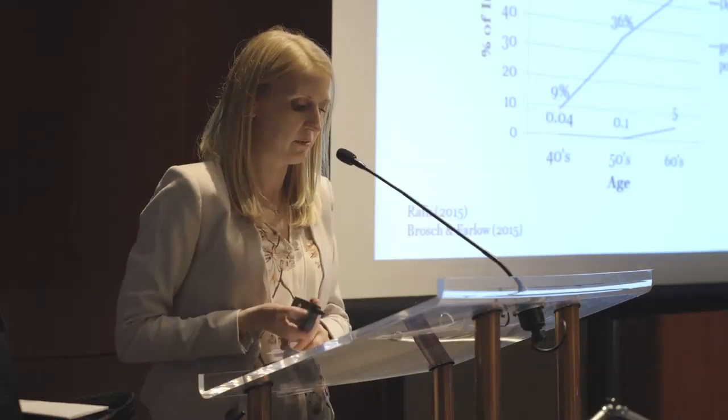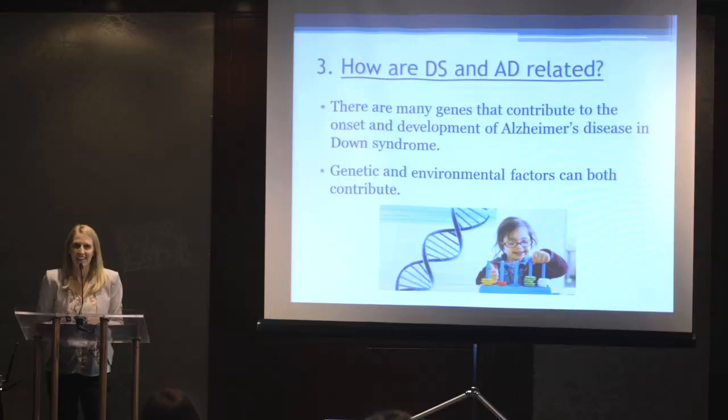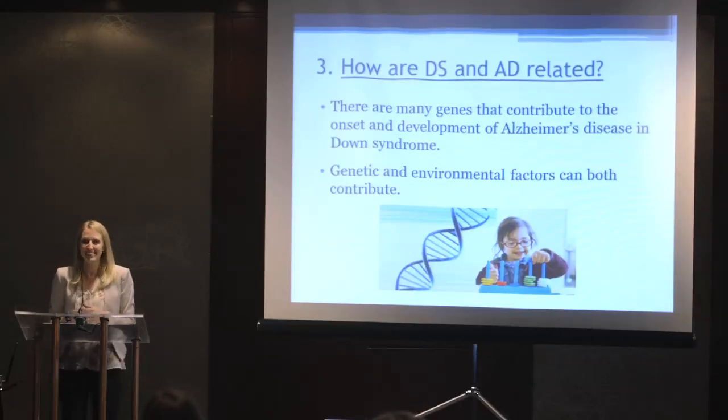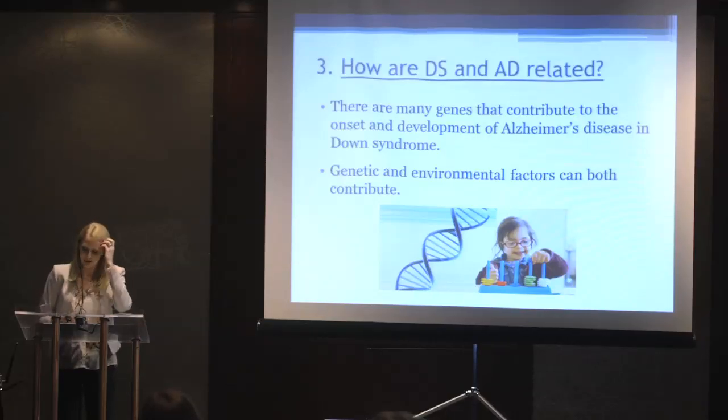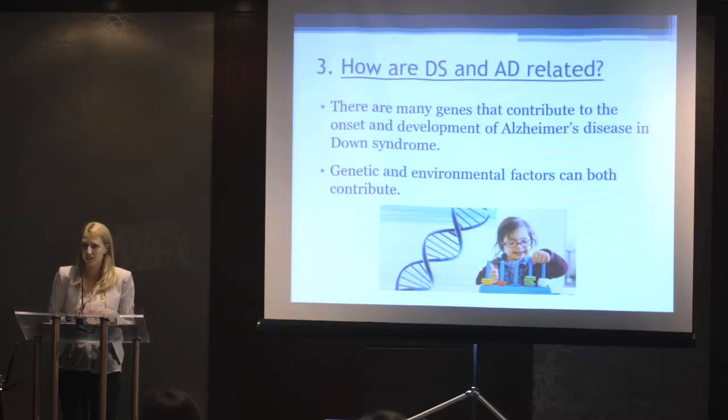Okay, so why is Alzheimer's disease more common in individuals with Down syndrome? Karen Dodd most likely addressed this earlier this morning. Doesn't hurt to hear it again because it's a very complex thing, and it also says a lot about our role in supporting their communication. Ongoing research is finding that there are many genes that contribute to the onset and development of Alzheimer's disease and Down syndrome, and they're finding genetic and environmental contributors.